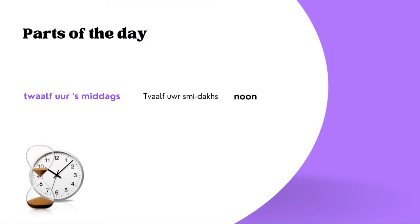Alright, so when we're talking about the time, the parts of the day are of course also important, right? So let's talk first about noon and 12 o'clock at night. In Dutch, for noon, we have a longer sentence for that. We don't have one word for it. So in Dutch we say 12 uur 's middags, which literally means 12 hours in the afternoon.